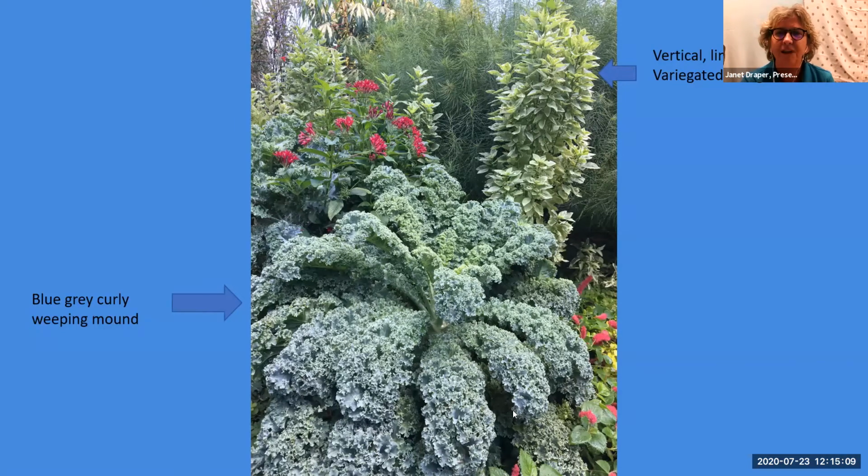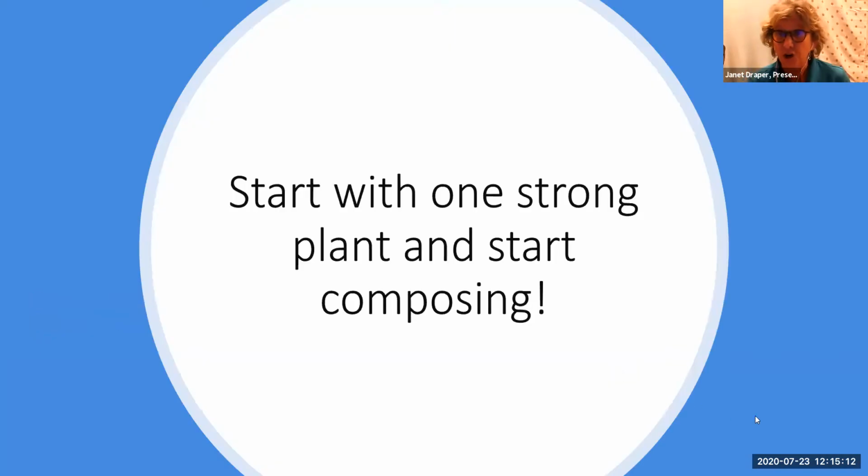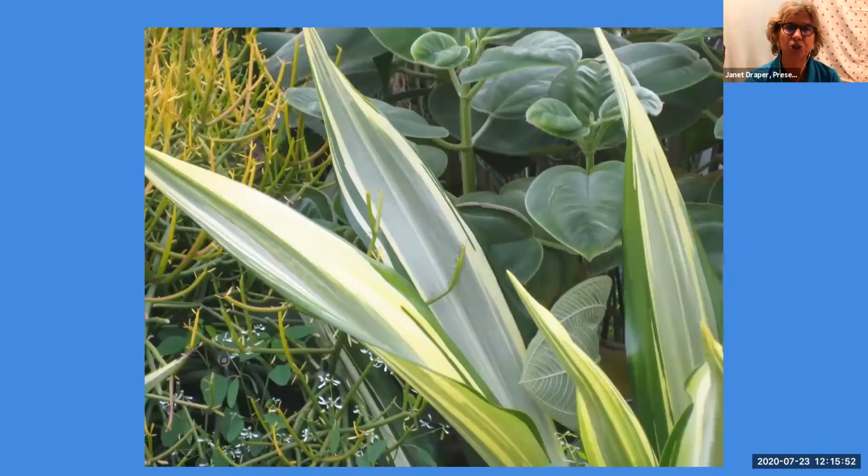Let's see what else we've got here. So the way I start my composition, and I'm a plant geek first, I don't consider myself a designer. It's all about the plants. And when you're creating a garden, it's showing off your plants. It's like getting dressed in the morning, where you start with those sexy boots you want to wear and then build an outfit from there. So I always start with one strong plant and then start bringing in the friends that will make that central plant really shine. And the others will shine too.